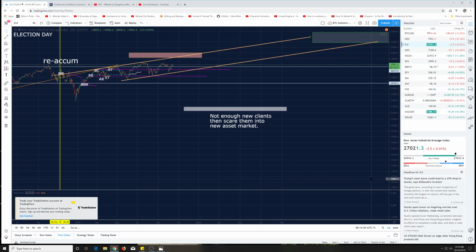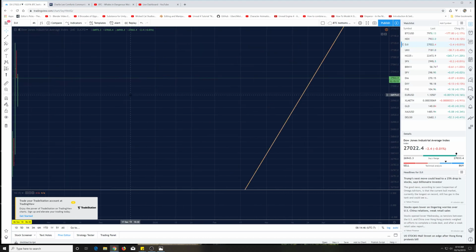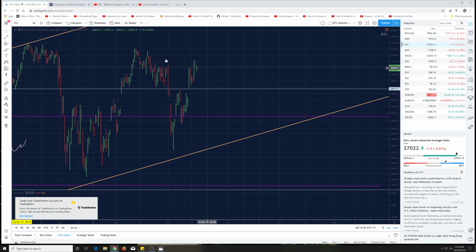Keep in mind that this is on the logarithmic scale. Let me go ahead and put this on auto so you can get a better viewpoint of what's going on with the Dow. And look at that. So, lo and behold, this is on the 4 hour for the Dow. We do have some skips and misses in here, and we'll see what happens with that.